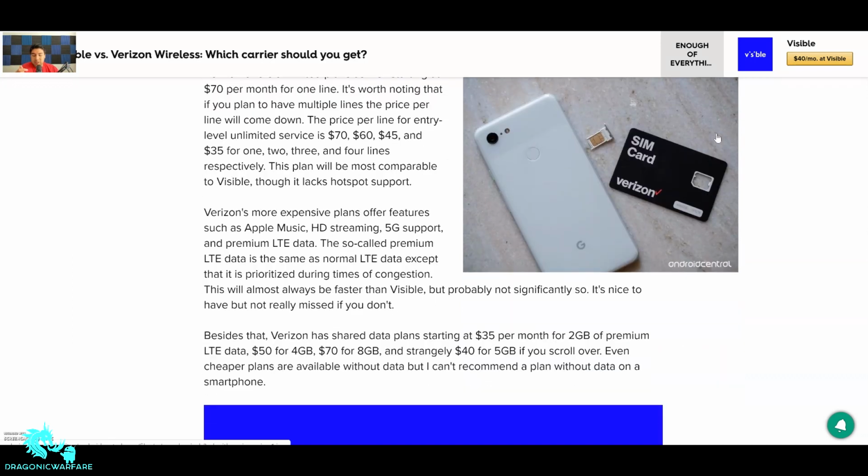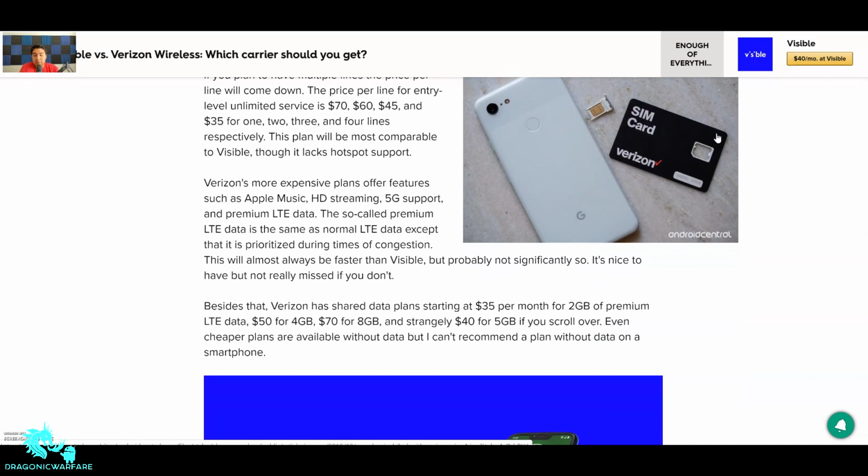It says Verizon's most expensive plans offer features such as Apple Music, HD streaming, 5G support, and premium LTE data. The so-called premium LTE data is the same as normal LTE data, except that it is prioritized during times of congestion. This will also be faster than Visible, but probably not significantly so. It's nice to have it, but not really missed if you don't.